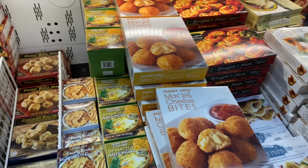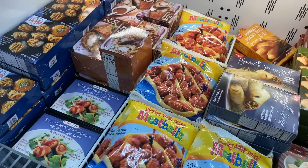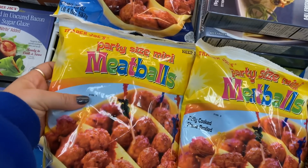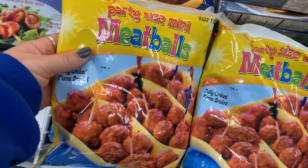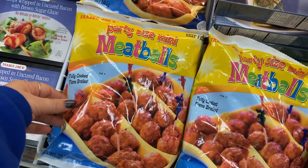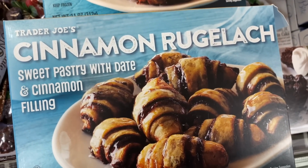I always like to have some of these in my freezer because let's just say you are craving a little bit of mac and cheese. You can have 1 or 2 of those. They're more like appetizers and they come in smaller portions. I did want to show these party-sized meatballs, something to always keep in the freezer. Add a little sauce to them and boom, you have a quick dinner. Always good to have.